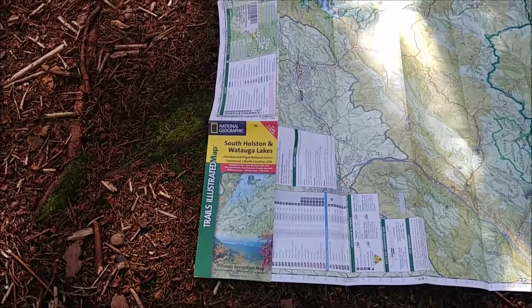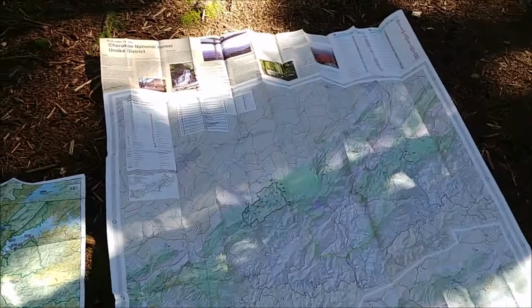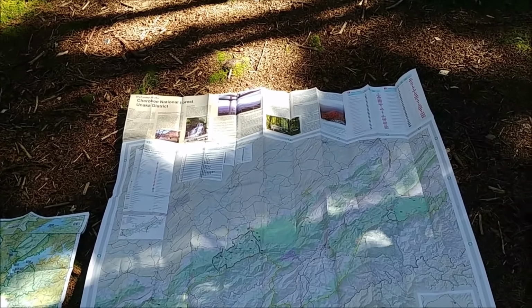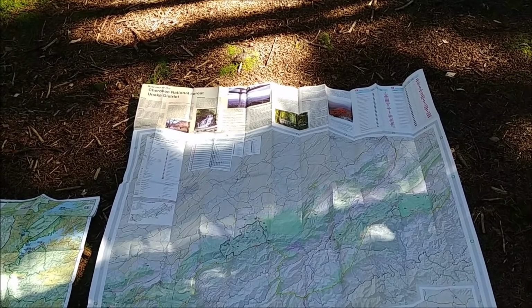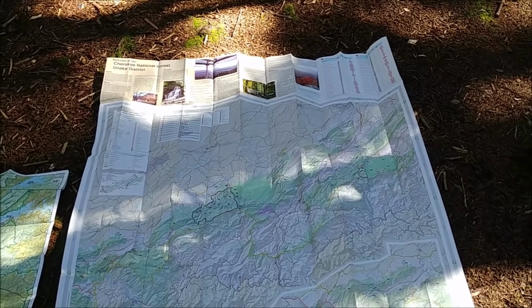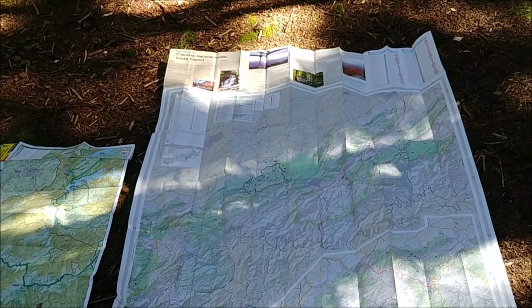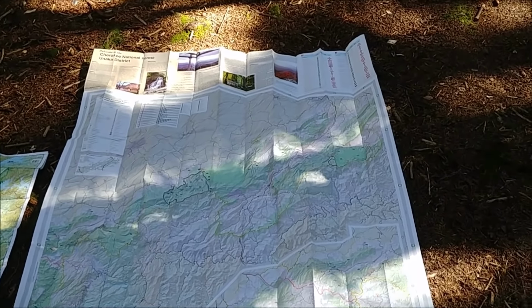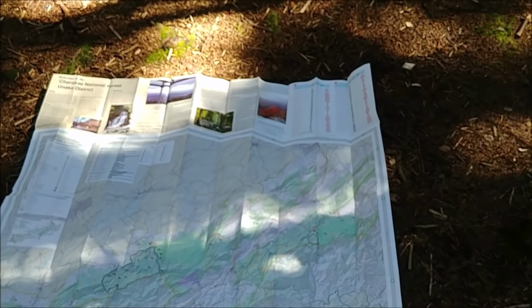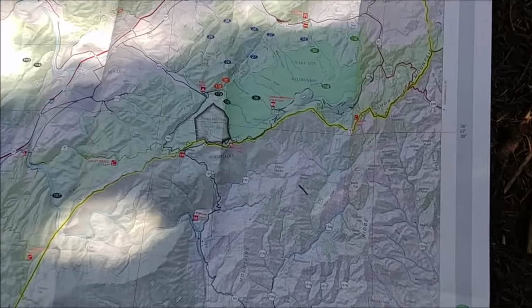The National Geographic map covers the South Holston and Watauga Lakes area, both for Cherokee and Pisgah National Forests in Tennessee and North Carolina. This map by the USDA covers both the Watauga and Unaka Ranger Districts of Cherokee National Forest. On this side is the Unaka Ranger District where I'm at, and on the other side is the Watauga Ranger District. They're actually both the same topographic scale at 1 in 63,360. It's just this covers way more area than the other. So this is kind of tough to use on the trail because it's so big. It's honestly like 5 feet in length. But let me show you how it looks on this one first.